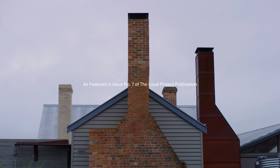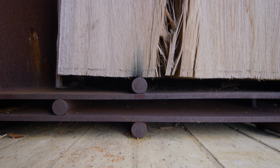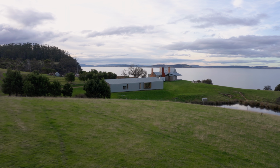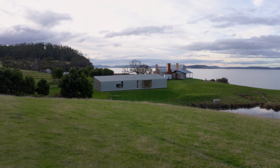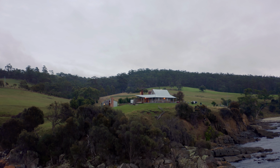I'm John Wardle, architect and part owner with my wife Susan in Waterview, the historic property at the northern end of the north of Bruny Island in southern Tasmania. There are two structures, Captain Kelly's cottage and the shearers' quarters, that sit on the edge of this vast maritime landscape overlooking the ocean of Storm Bay.